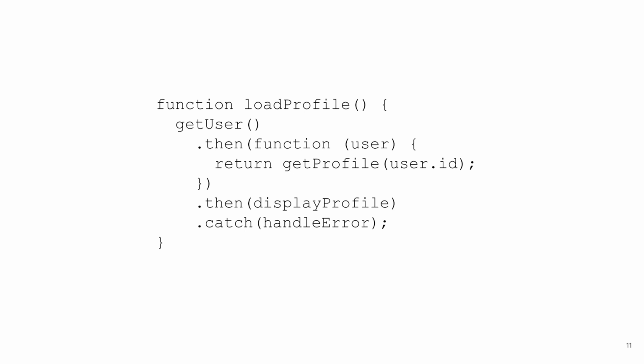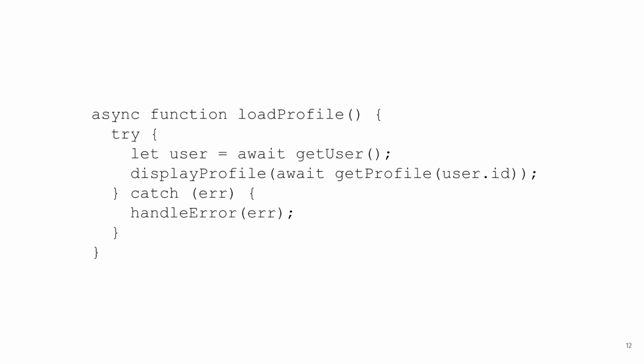And I think the beauty of async functions and the await keyword is you can write synchronous-looking code with very clear, easy-to-understand control flow, but actually make it asynchronous under the hood. So we've got an async function now, and that async function can try the following two tasks. It can just do an assignment where we await the call to get user, and that's actually waiting for the promise underneath the hood to resolve. And then we can take that user object and await getting the profile based on that information.